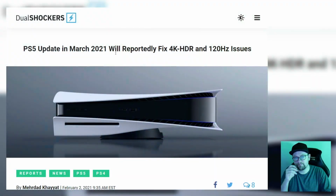Another update is we're expecting a March update, which will supposedly fix the 4K HDR 120Hz issues. Now, a lot of people that bought the brand new Samsung TVs that have HDMI 2.1 have reported that they can't play Call of Duty Black Ops Cold War in 4K with HDR at 120 FPS, like you're supposed to, right? And Samsung basically came out and said it's not an issue with Samsung TVs, it's a Sony issue, and that Sony will be addressing that with an update in March, which is something to look forward to.